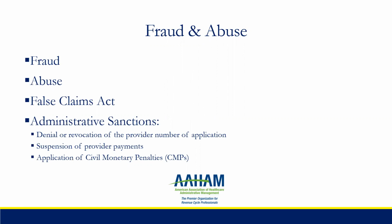Okay. All right. So fraud and abuse. A couple of definitions we're going to start out with here. Again, these are things that you can look up in the glossary of your book if you want to get something real quick, and these would make excellent flashcards as well.